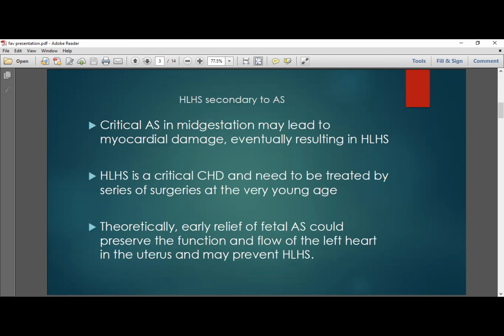Critical aortic stenosis in the mid-gestation period may lead to myocardial damage, and eventually it results in hypoplastic left heart. It's a critical congenital disease and needs to be treated by a series of surgeries at a very young age. There are surgeries like the Norwood procedure, Glenn, and ending up with the Fontan. So theoretically, early relief of this fetal aortic stenosis could preserve the function and flow of the left heart in the uterus, and it may prevent the hypoplasia of the left heart.